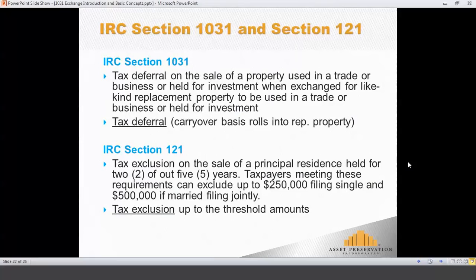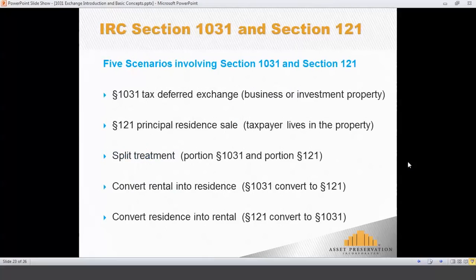On the next slide, and I'm not going to go into all these scenarios on this particular webinar, you can see that we can do what's called a split treatment transaction, where somebody maybe lives in part of a property and some of it's rented or used in a farm or ranch. We can convert a rental property acquired in an exchange later on into a residence. And you might have a scenario where somebody lived in a property and they want to go ahead and convert it to a rental and take advantage of both Section 121 tax exclusion and also take advantage of Section 1031 tax deferral.